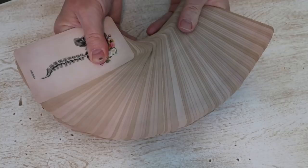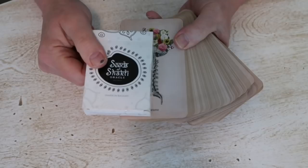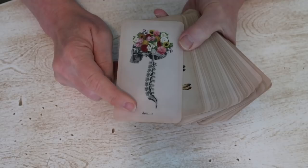Looks a bit like the wooden oracle. These are a little larger though. These are not small poker size. These are not quite tarot size and not poker size, somewhere in between. One of the features of this deck is the pairings. So there's a lot of contrasting pairs, which is really fun.